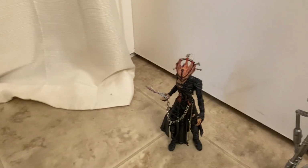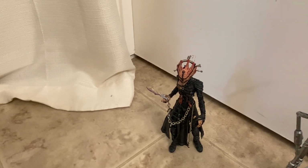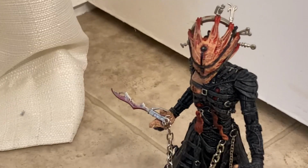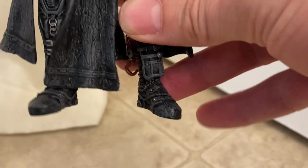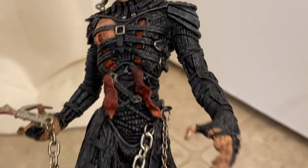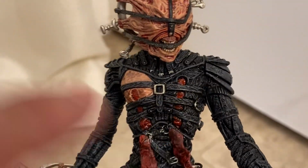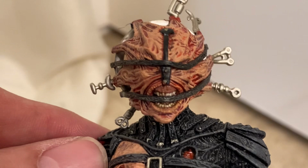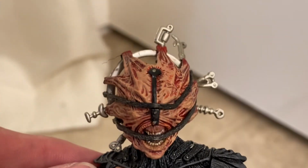This is the third character I've got, and I think this guy was some sort of leader as far as the lore went. This guy is the most like Pinhead because he's very skinny, and he's got those two flaps of skin hanging down like Pinhead has, and he's just a mess of surgery.